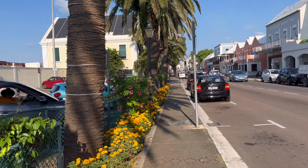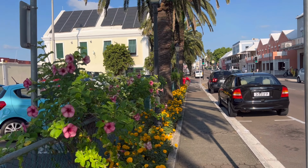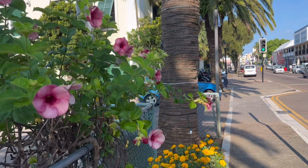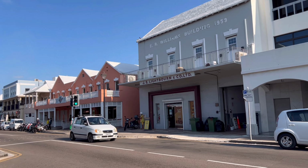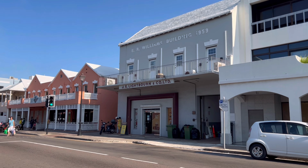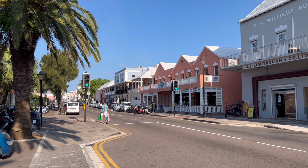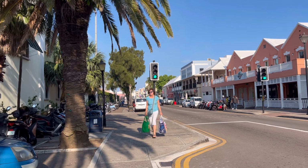It's already summer. The flowers are still in bloom. I really love the look of the buildings here. They remind me of old England. And you know why? It's because Bermuda is a British territory.